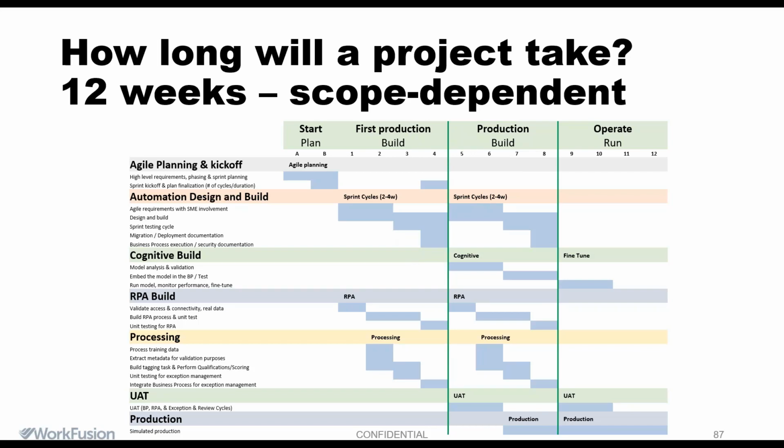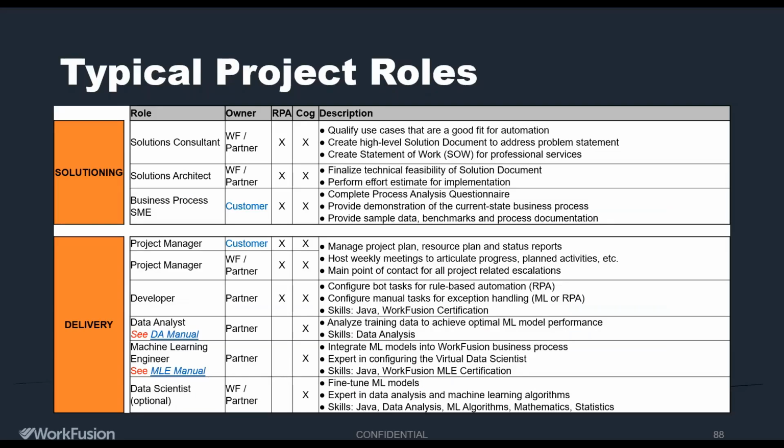I know that for typical RPA implementations, 12 weeks is very, very long. A lot of times those are going to be 1 to 2 weeks per system, which is very typical within the WorkFusion world as well. So it just depends on your scope. And I'll touch on that a little bit.